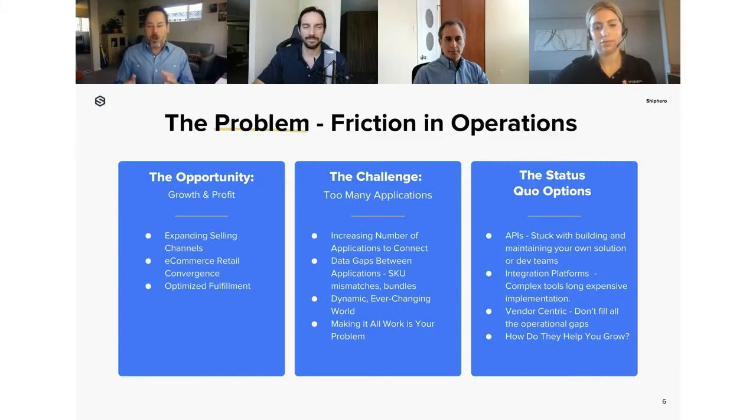Vendors definitely offer a lot of connectivity. ShipHero does too. But, as Gary mentioned, there's gaps that need to be filled. And sometimes some of the connectors work better than others. We had a prospect talk to us a few weeks ago, and they said they were using a vendor, I won't name their name, but they were using a connector from the vendor to talk to Shopify. Shopify is a common connector. Everybody's got one. And I'm like, well, why are you guys talking to us?